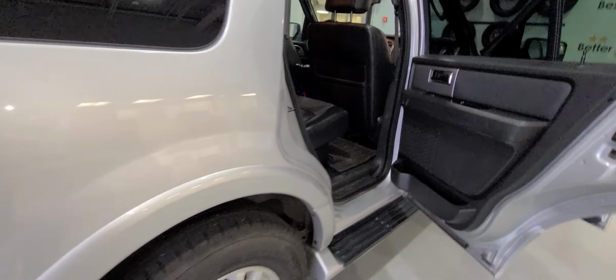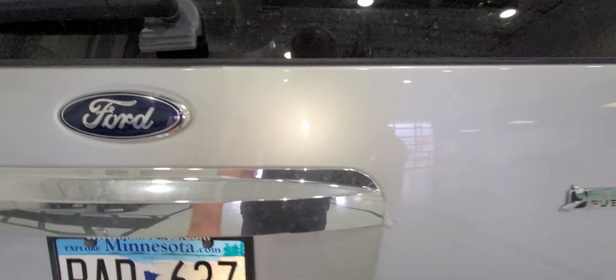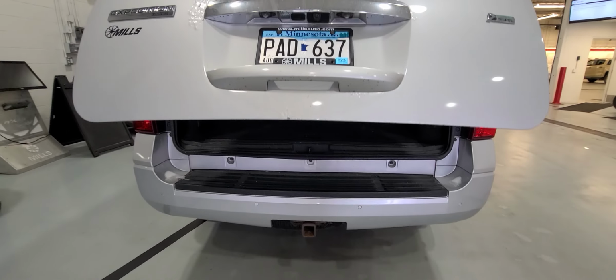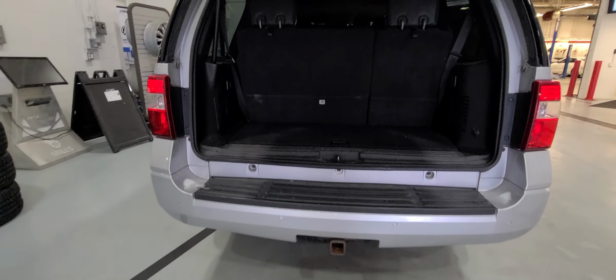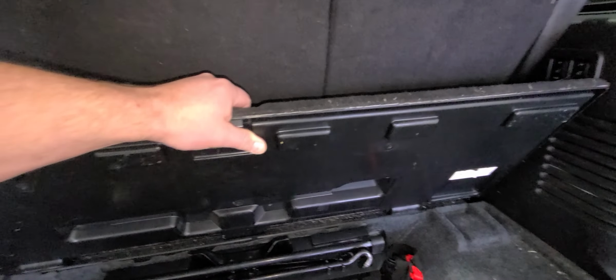No funky smells. They were not smokers. So the couple of oopses. And then, you know, this is aluminum lift gate, so you do have some oxidation there. You do have the third row power.